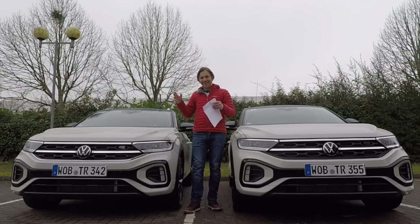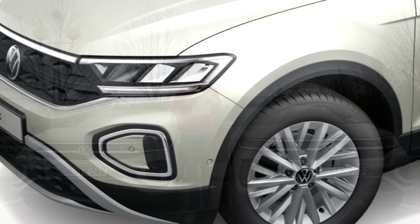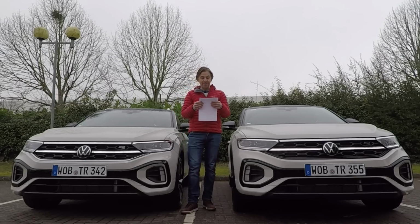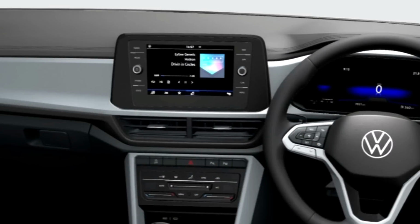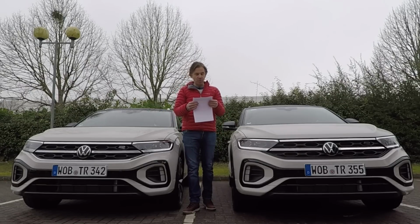Unfortunately, we don't have one here today, but they begin at £25,000, and going through the spec list, I'm actually quite impressed what they get as standard. So you get standard LED headlights with automatic main beam, you get an 8-inch digital cockpit, digital instrument cluster, you get wireless app connect for Apple CarPlay and Android Auto through its 8-inch Ready 2 Discover infotainment system, which doesn't have navigation, but it's prepared for it, so you can upgrade to it. That's fine, because most people I think will probably be using Apple CarPlay or Android Auto for their maps.